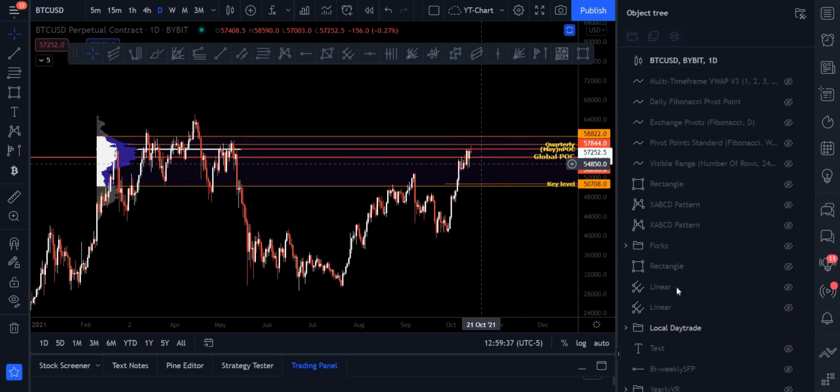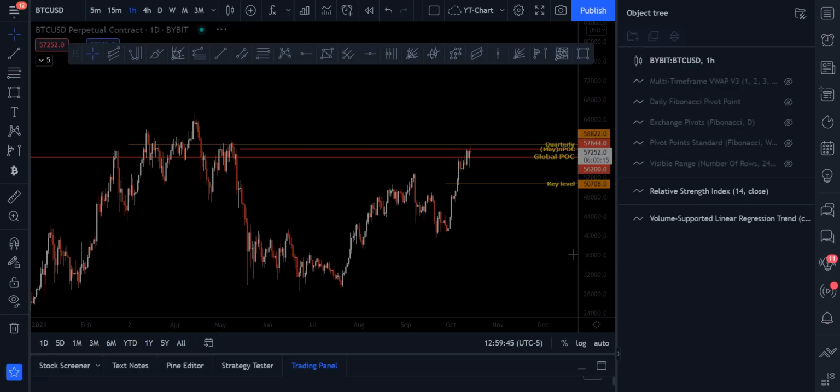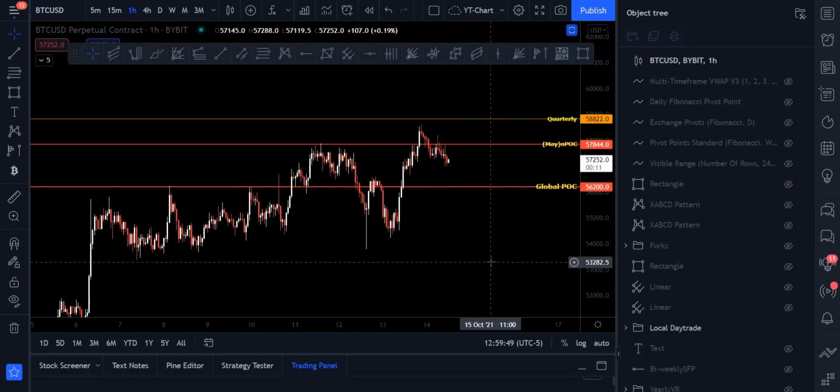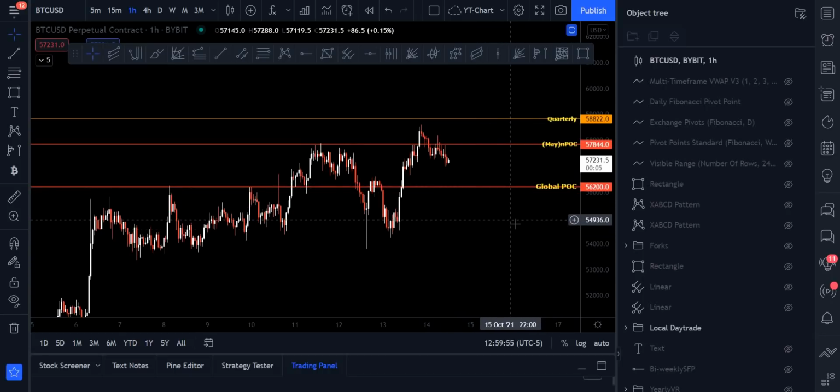If Bitcoin pulls back here, what are the ranges that we need to know? We obviously have our overall range lining up with our key level. So I'm going to go ahead and get rid of that real quick, and we're going to focus on some time-based ranges and just keep on our key levels here, which is, again, that 57,844, 58,822, and then the global point of control here at 56,200.